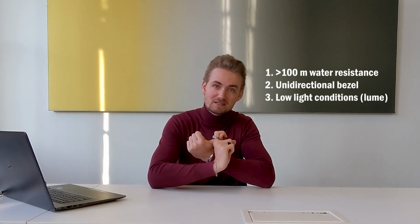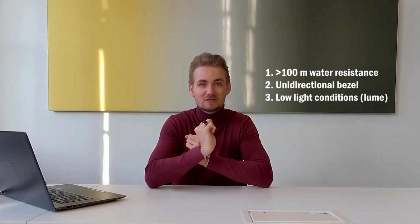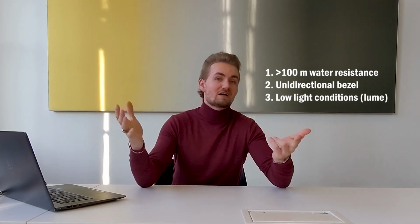But before we start, we first need to consider what exactly is a dive watch. We have a couple of criteria for this video. First, it needs to have a water resistance of 100 meters. Second, it needs to have a unidirectional bezel. And third, we want this watch to of course have lume so we can see it in the dark. These features will make for a perfect underwater experience or just a walk in the park.